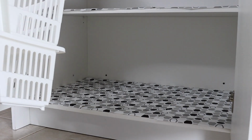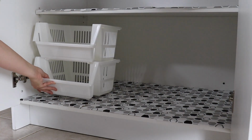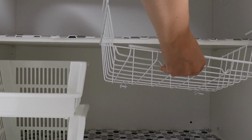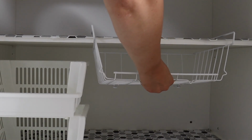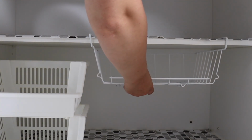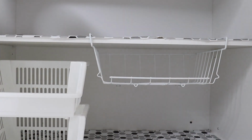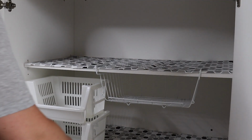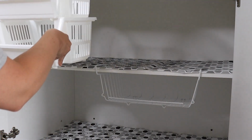Now that I have the shelves lined with the liner, I'm going to start placing my storage items inside the island and just start mapping out where I want everything placed. I really like using this kitchen vinyl liner. I have a similar vinyl underneath the kitchen sink just with a different pattern, also from Dollarama, and it's held up really nicely.